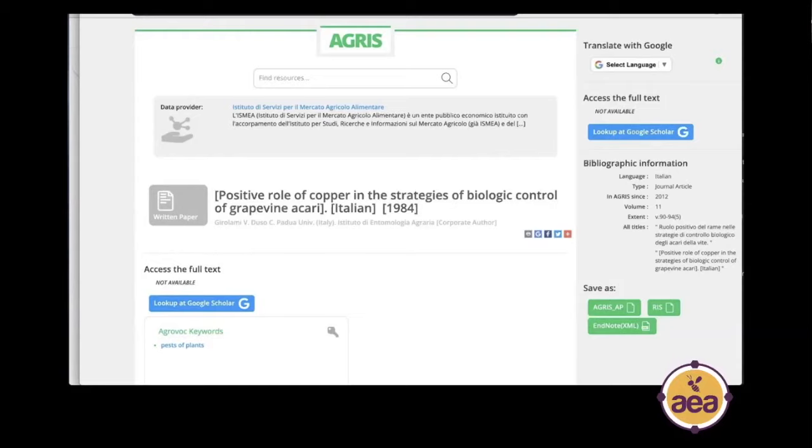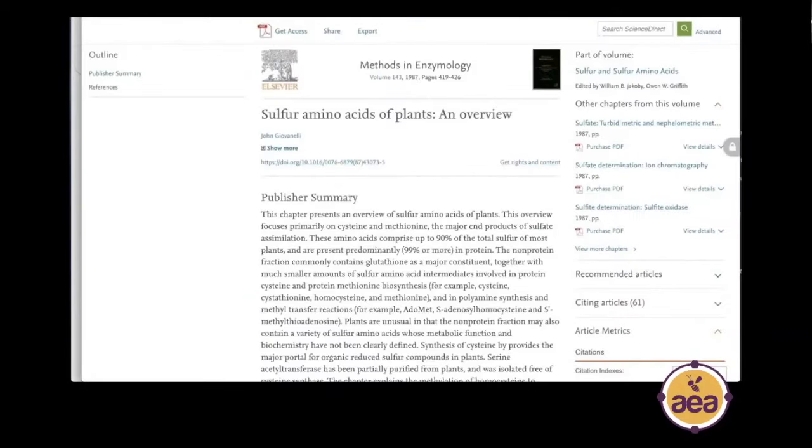Here's actually this paper on sulfur amino acids of plants as an overview. It's really a description of the impact that sulfur has internally within the plant instead of applied externally and topically, talking about protein synthesis, the formation of different sulfur amino acids to form complete enzymes and complete proteins, and how that contributes to resistance to powdery mildew and to canker and to other diseases.